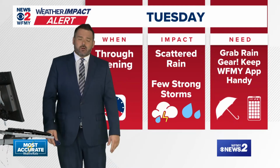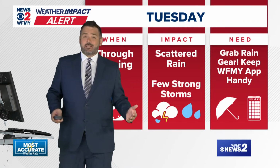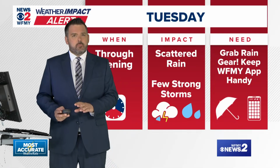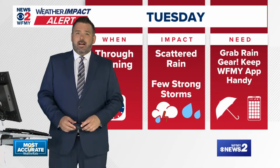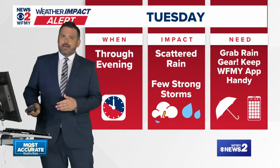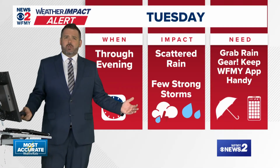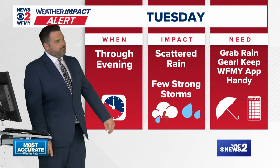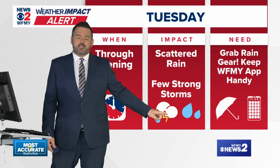News 2 weather impact alert, and the reason for today at this point is just tracking some scattered downpours and a couple of thunderstorms too. In fact, there's one that's really been causing a lot of ruckus in our southern counties. So what I'm going to do here for you over the next several minutes is just track these storms pretty casually on the go. What you need to know, through evening, there's still that potential of some scattered rain and strong thunderstorms.